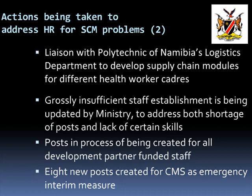This process, however, we started in 2007, is it, Mr. Habimana? 2007, and we don't yet have our new staff establishment. So it's a process. A whole ministry being revised is a big process.